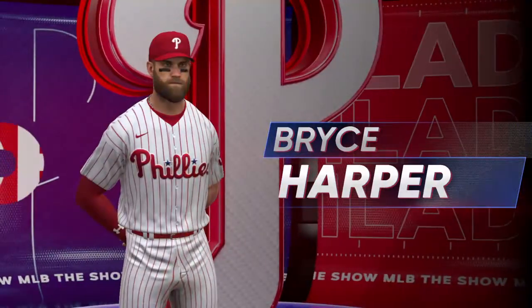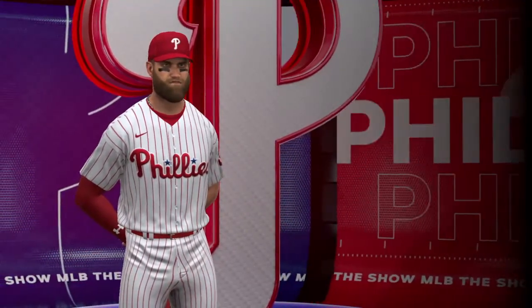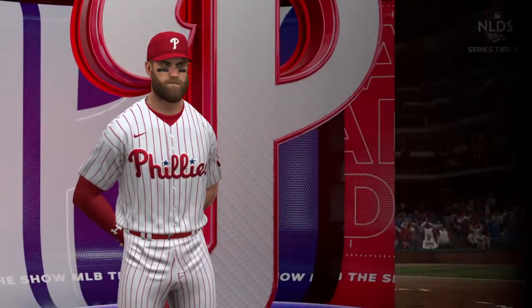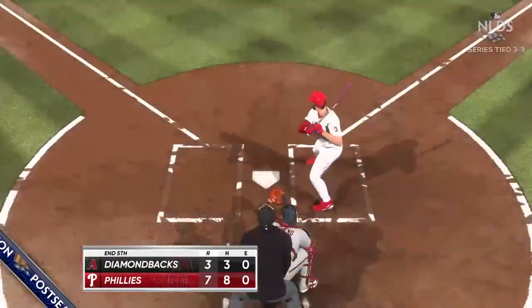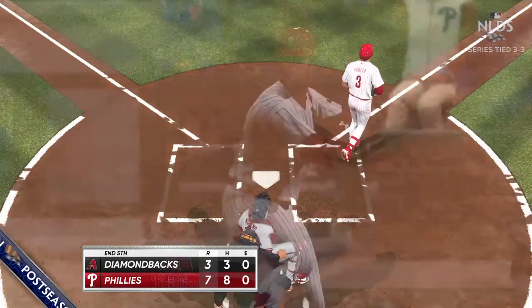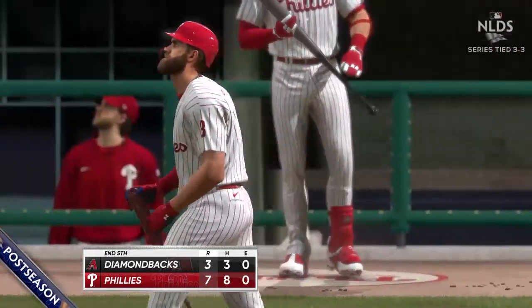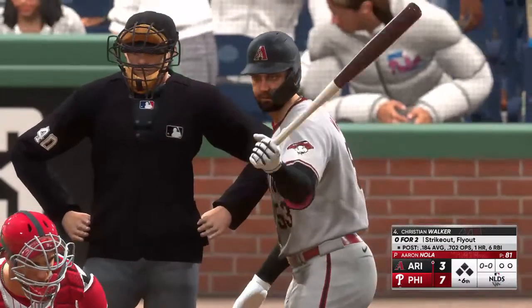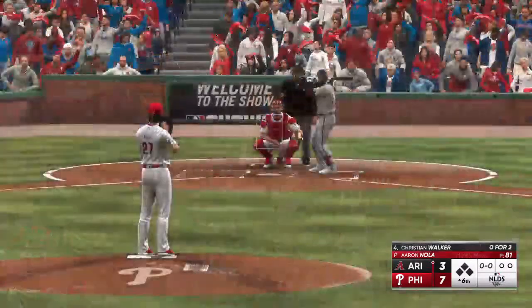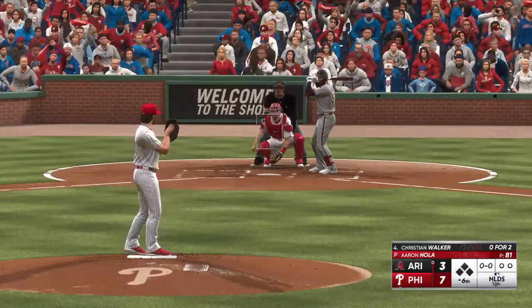Bryce Harper brings the power for Philly. It's now 7-3. Back here at the ballpark, new inning getting started. At the plate, Christian Walker. Nola back to work.